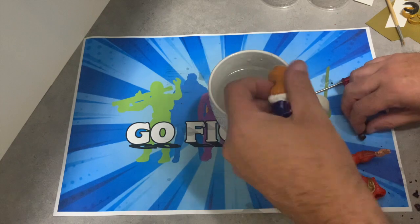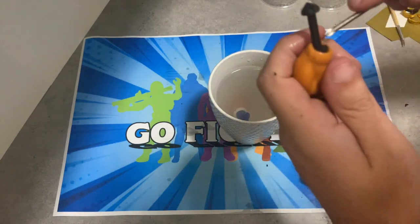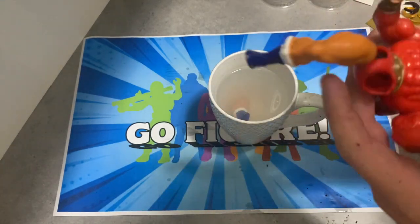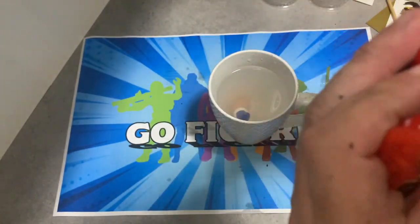Alright, once we have the rubber bands cleaned out of the leg, we can press the new one in. And once we have that leg softened up in the hot water, it goes in pretty easily. And then once we get the leg band pushed through, on the other side, what I like to do is just use tweezers.